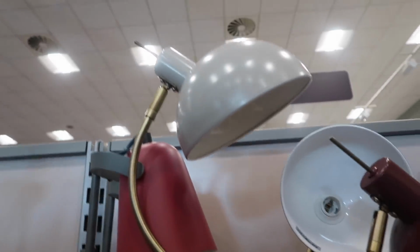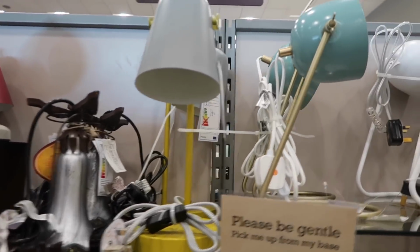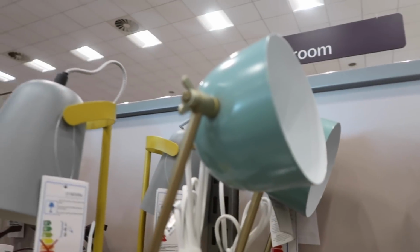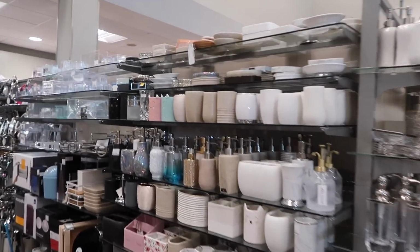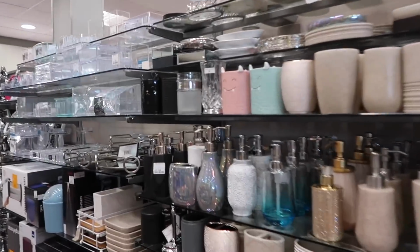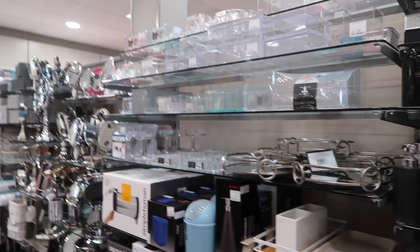Or they've got this one. It's quite cool. Oh, they've got a few actually. See, that's like the exact colour of his bed, so that would be really cool. Actually looking for a few bits to style up our bathroom a bit, because it's all finished but it's not really got, you know, anything in it.